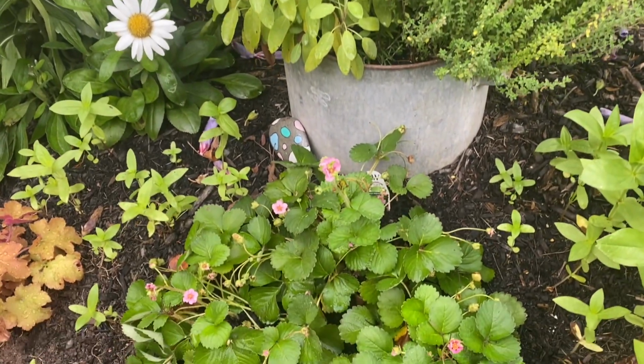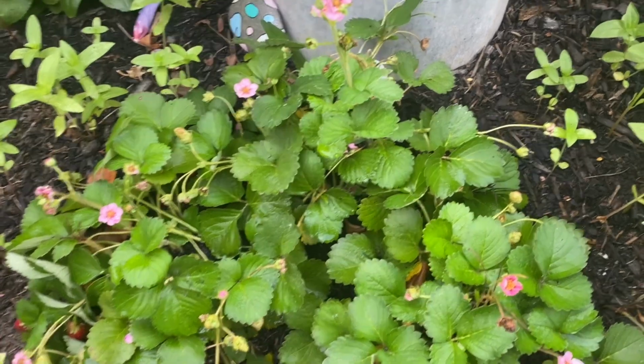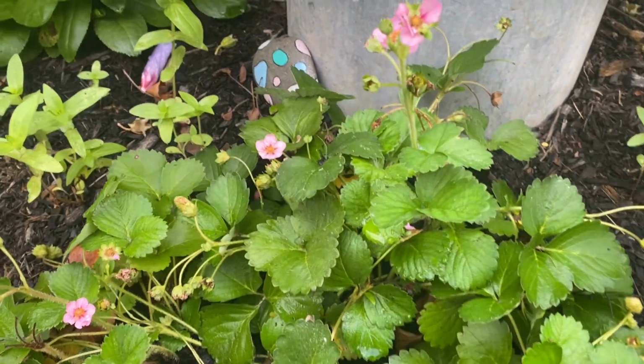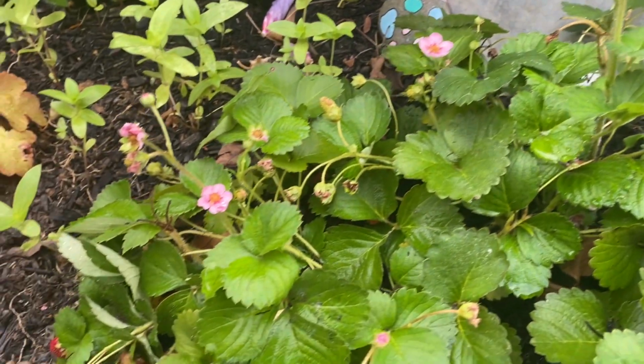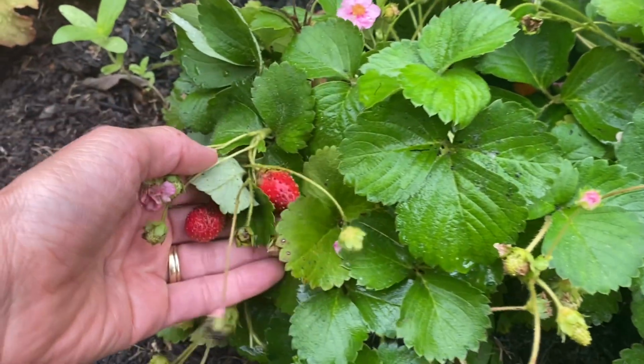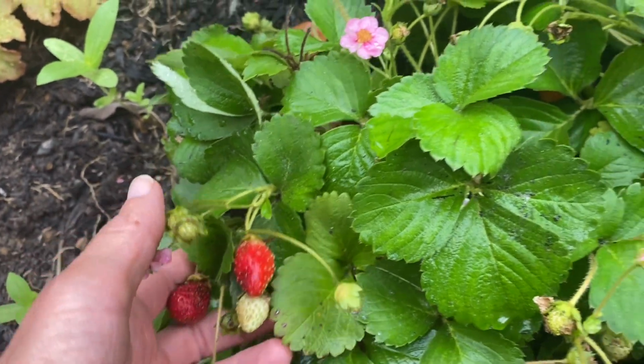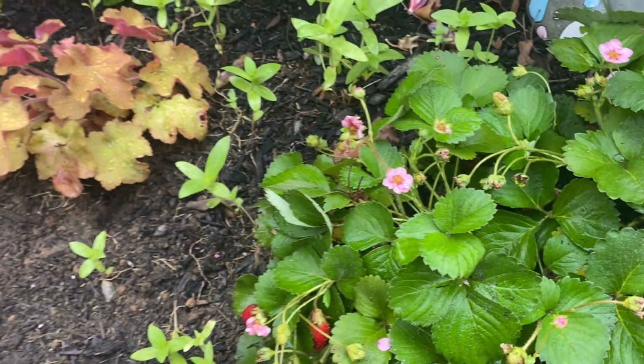And this is the Buried Treasure Strawberry by Proven Winners. Next year I'm thinking I'm gonna put this in a pot to protect it from the rabbits, but I am getting some beautiful red berries. So that's great.